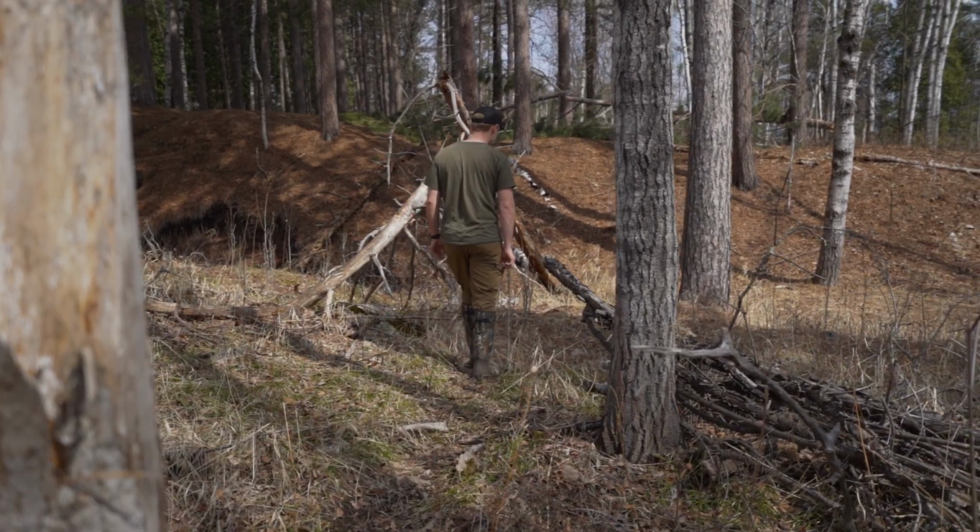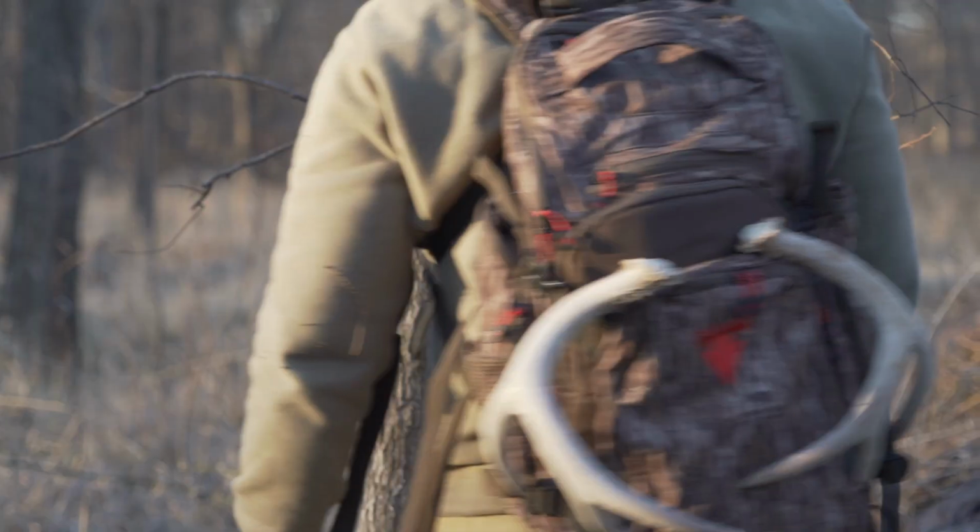So you want to have your priorities straight when you're shed hunting. If finding sheds isn't your main objective when you're out in the woods, and maybe you come across a few, that's fine. But if your objective is to find antlers, then you want to be walking intentionally.